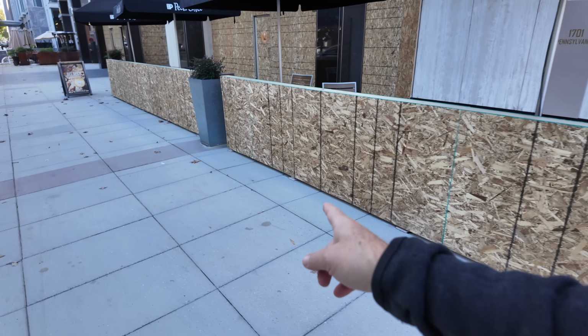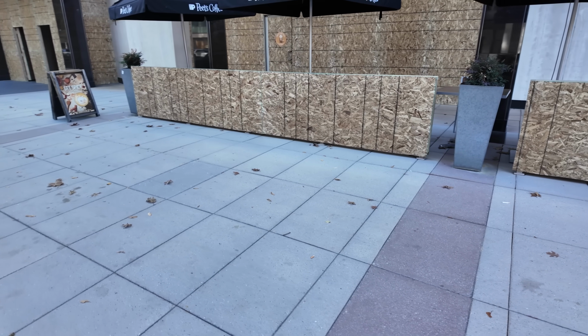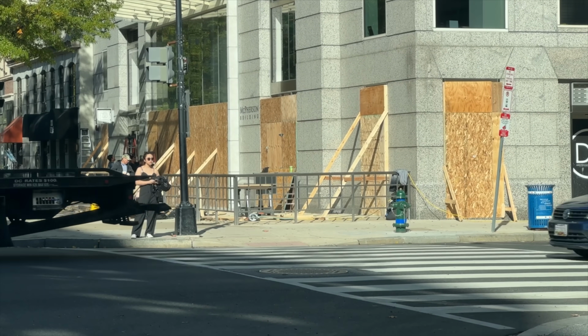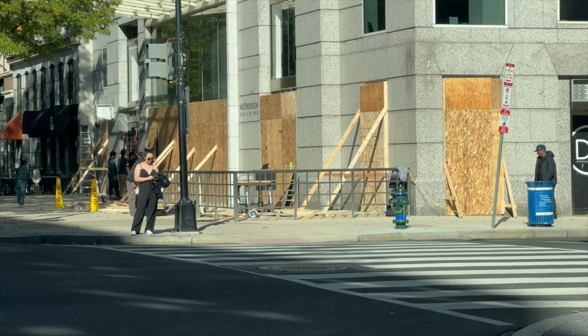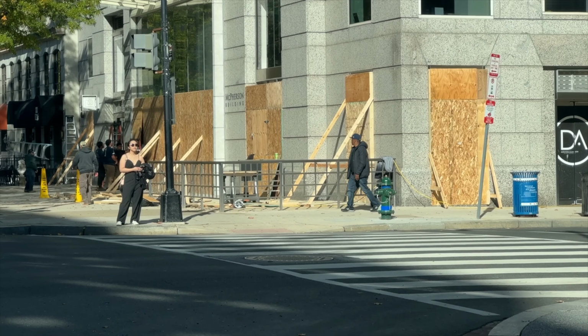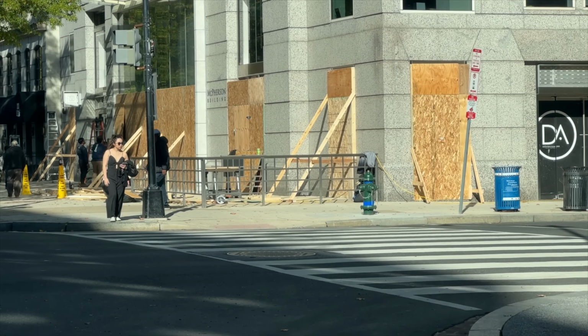They boarded up the fence. Was it a glass fence? I have no idea. That's kind of silly. Yeah, there's another building getting boarded up. This is down at 15th and I, a few blocks from the White House.